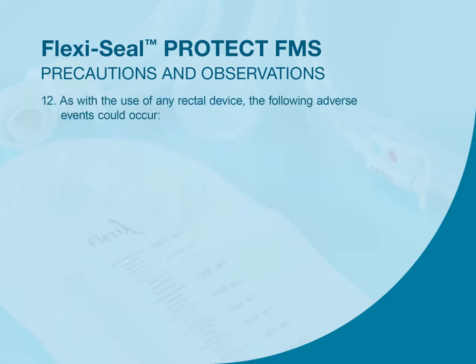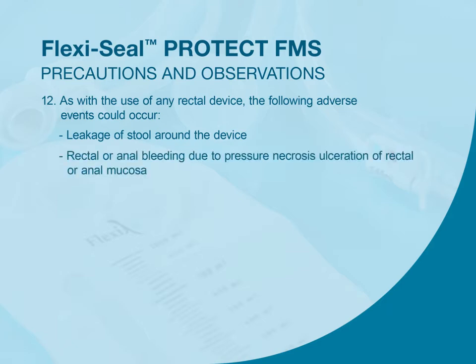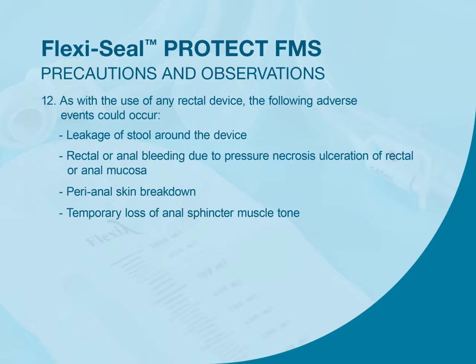12. As with the use of any rectal device, the following adverse events could occur: leakage of stool around the device, rectal or anal bleeding due to pressure necrosis, ulceration of rectal or anal mucosa, perianal skin breakdown, temporary loss of anal sphincter muscle tone, infection, bowel obstruction, and perforation of the bowel.